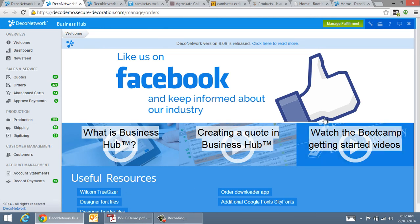And the great thing about Business Hub is you can set up different user accounts. You can create a user just for your sales team, so all they can do is create quotes and create orders. You set up user accounts for your production team, so they only see the production tab and can download artwork, produce it. And for your warehouse team, where they can pack and ship those designs. And of course your digitizing department, where they download embroidery jobs and digitize them for your production.